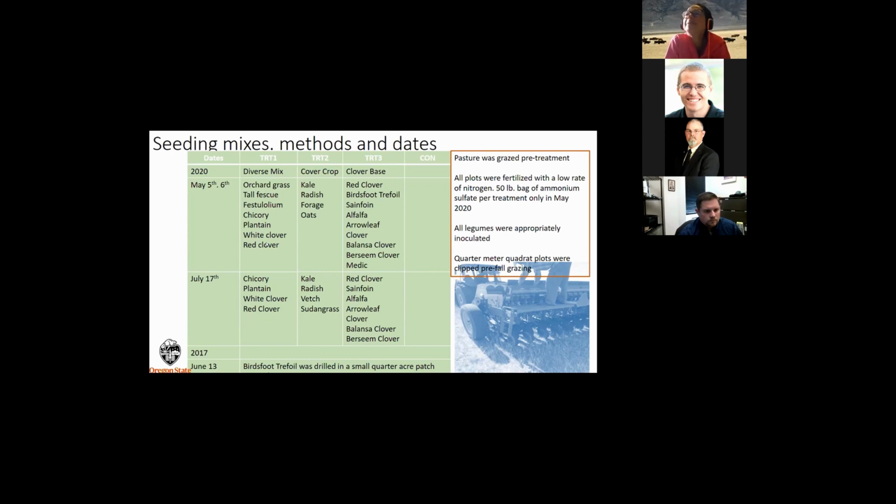We did have our seeds germinate and come up, but they just did not persist. And the reason is our timing was completely off. So that was the big lesson that we learned that we wanted to share with you guys: timing is very, very key, very critical when you're working with these over-drilled pastures. What had happened was the cool season grasses had continued to grow and overwhelm our drilled mixes.